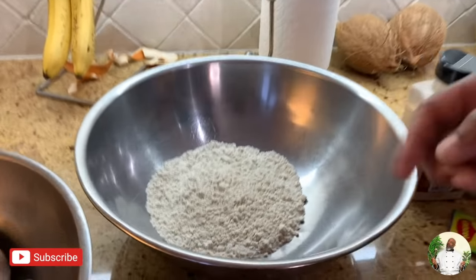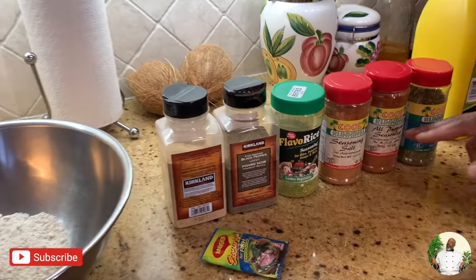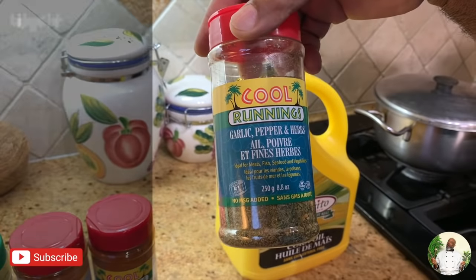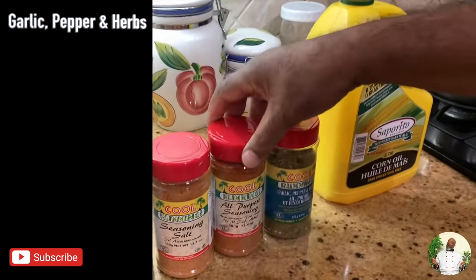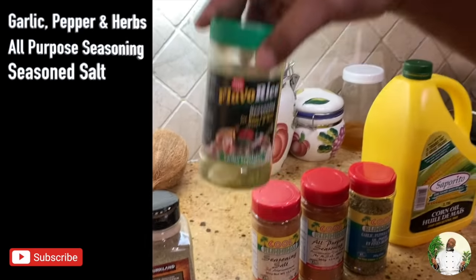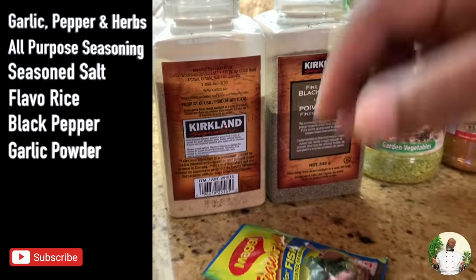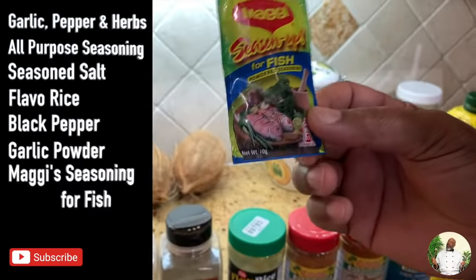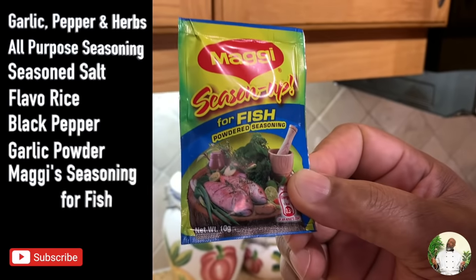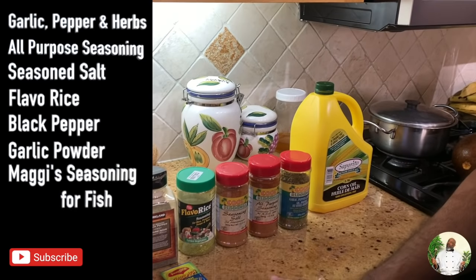I have my flour. I'm just going to dust them in seasoned flour. This is all my seasoning right here. You're going to be using garlic and herbs, all purpose, seasoning salt, flavor rice, black pepper, garlic powder, and Maggi seasoning. You can't ever forget Sister Maggi, and they have Maggi for fish. I didn't even realize they had a fish seasoning. Maggi always do big things.